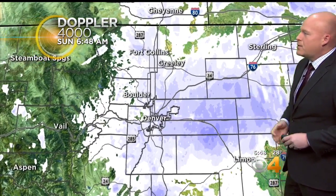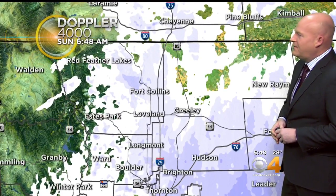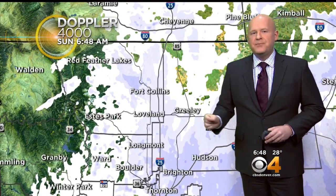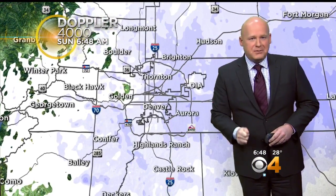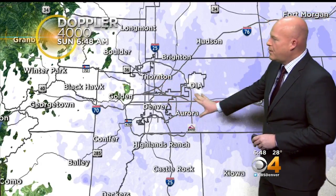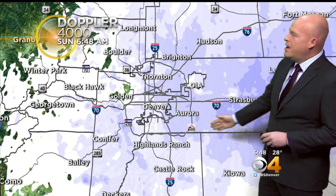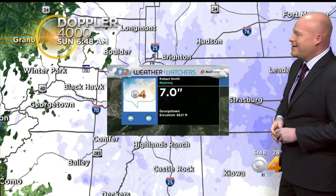It is snowing in northern Colorado, and you see a few bursts come from time to time. Fort Collins, Greeley, Loveland, even up into Cheyenne, we have some snow. But by far, the further south you get, it gets heavier, and that's a function of wind. We'll show you that here in just a second. Pretty good snow now from Thornton through downtown Aurora and out on the I-76 corridor. Pockets of snow right against our foothills from Golden on down through about Ken Caryl as well.